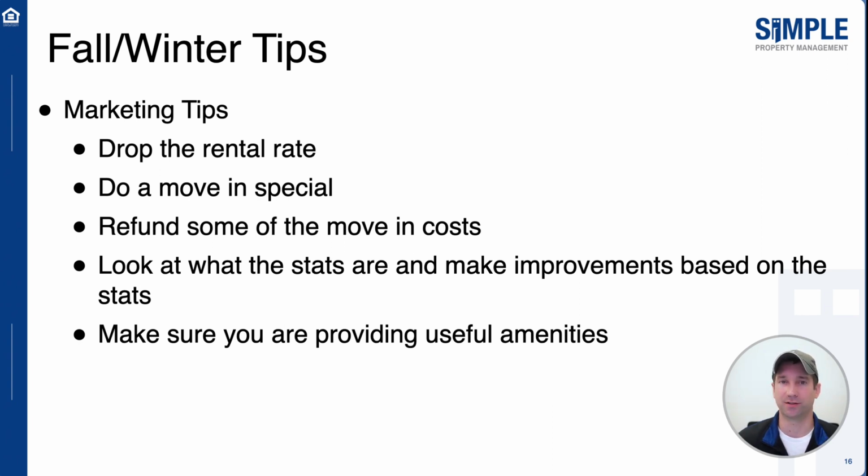And then I also say, look at the stats. I mean, we pull all the stats, as you can see, and then make improvements based on those stats. So make data-driven decisions. And I know that that's been used and abused by a lot of other people and industries, but I like to look at how many views do we have, how many showings do we have, and how many leads do we have. So if we have a ton of leads, people that are emailing in for more information, but they're not scheduling a showing, there's something there before they get to the property.